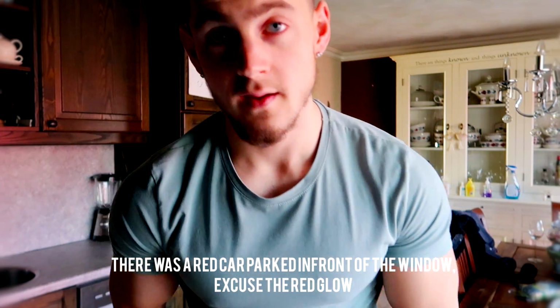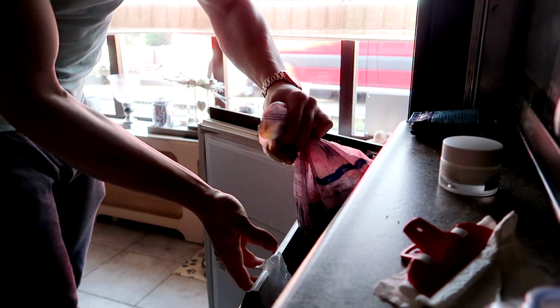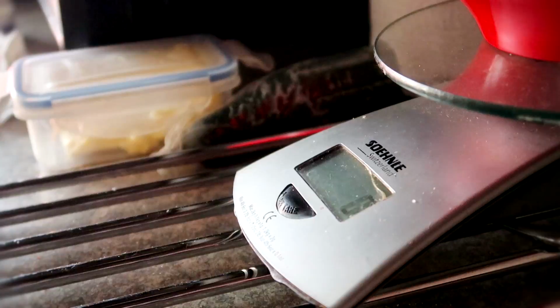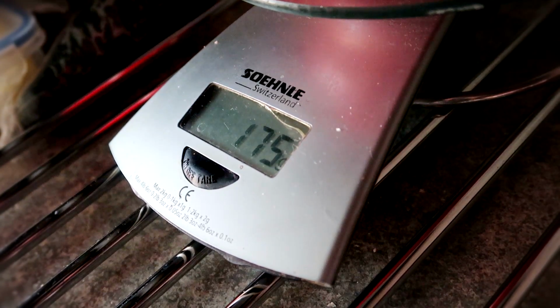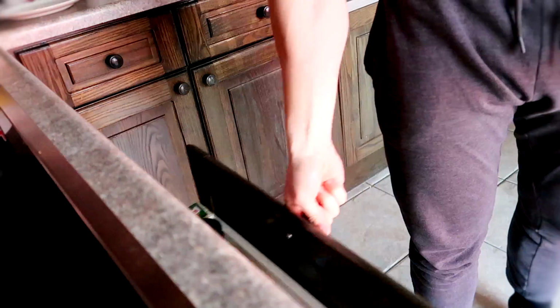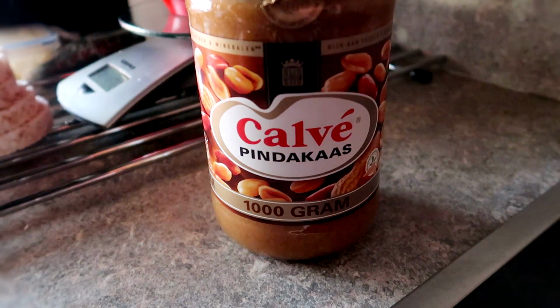Alright, so it is time for the pre-workout meal. Around 175 grams of mixed frozen berries, rice cakes, 4 to be exact, a jar of peanut butter.